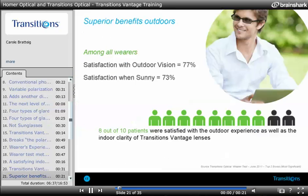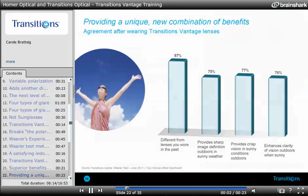Looking at the response to Transitions Vantage lenses, you can see that the polarization benefits provide superior consumer benefits outdoors. 8 out of the 10 of all of the consumers who participated in the study were satisfied with the outdoor experience as well as the indoor clarity of Transitions Vantage lenses. People that wore Transitions Vantage lenses experienced something they had never experienced before. As you can see, crisper, sharper vision aren't just marketing words we've made up. Knowing there is research to back up these claims, you should have the confidence you need to recommend and discuss the benefits of Transitions Vantage lenses with your patients.